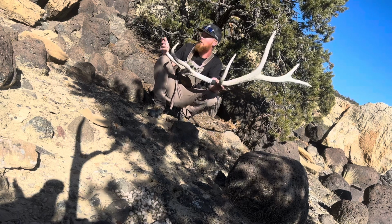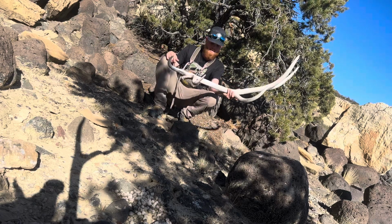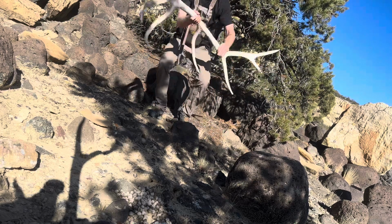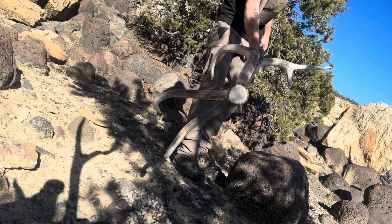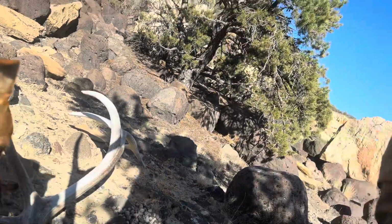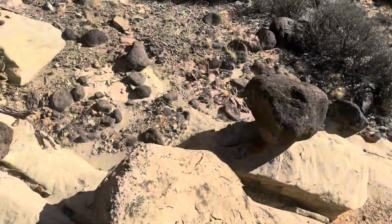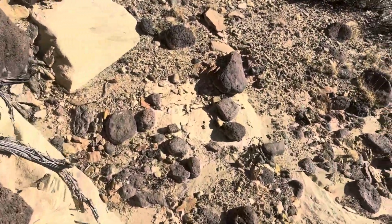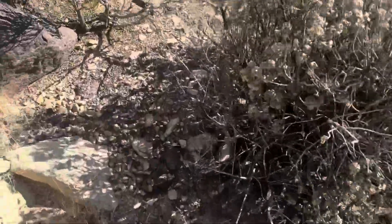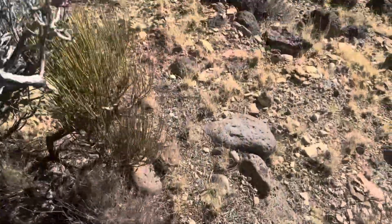Sweet. And then hopefully they winter here again this year. It's not bad. Let's go get the other ones. Next stop is the maybe set. I just glassed them a second ago when I got closer.